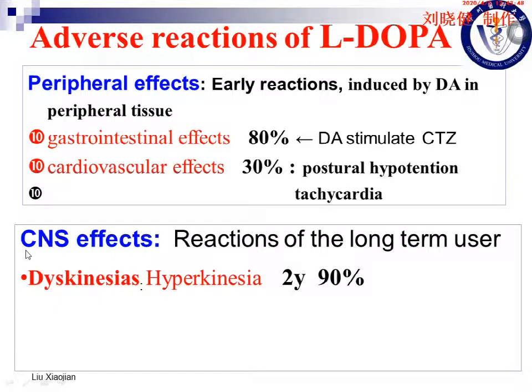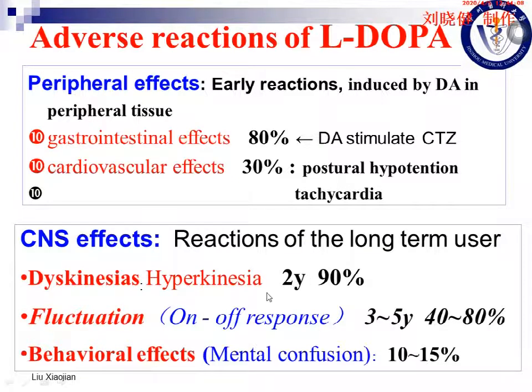But there are also some symptoms from CNS effects. These reactions are caused by long-term therapy. They include dyskinesia, which is also caused by hyperkinesia. After 2 years of therapy, about 90% of patients treated with Levodopa will show hyperkinesia. From this term, maybe you can understand, it is the opposite of bradykinesia.